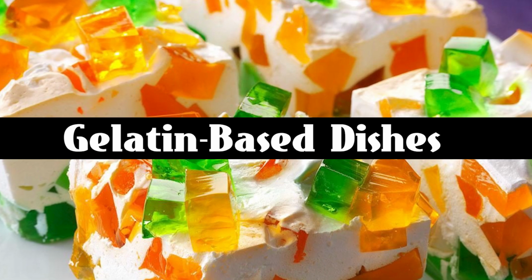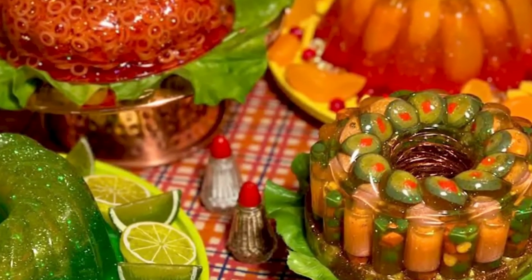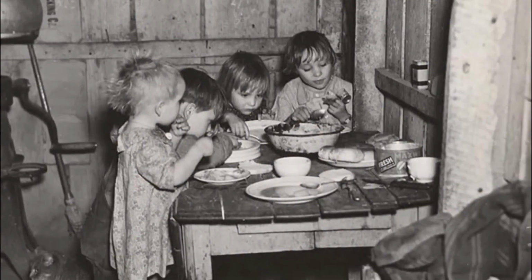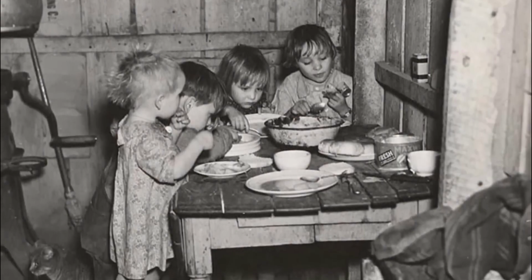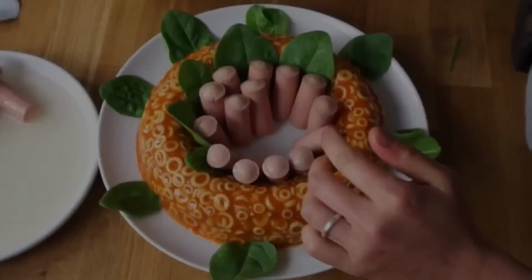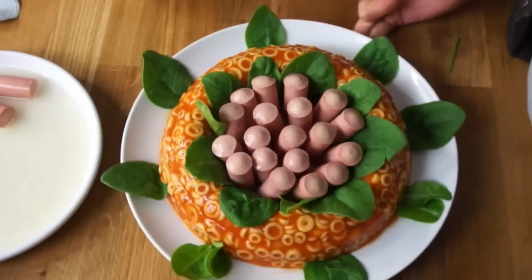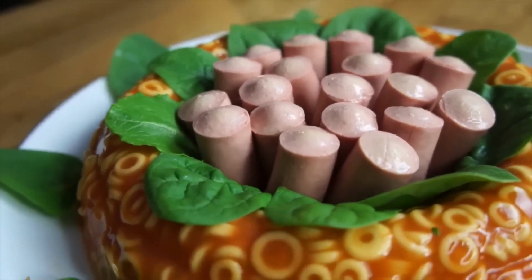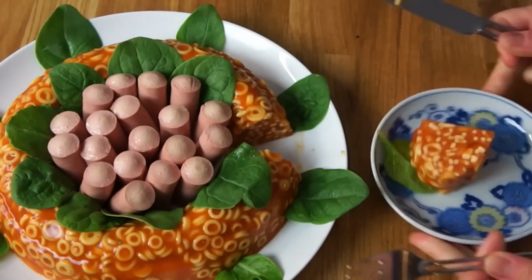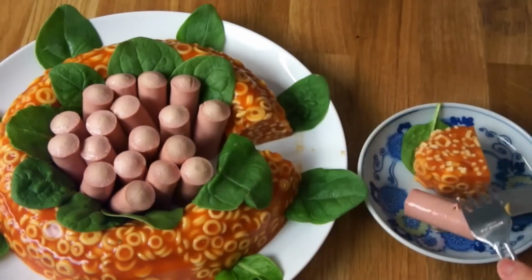Gelatin-based dishes. Gelatin was a staple in Depression-era kitchens, often used to stretch meat or bulk up meals. It was an affordable protein source, leading to dishes like corned beef luncheon salad, a mix of canned corned beef, gelatin, peas, vinegar, and lemon juice. While not universally loved, it was a practical way to use up leftovers and create filling meals during tough times.